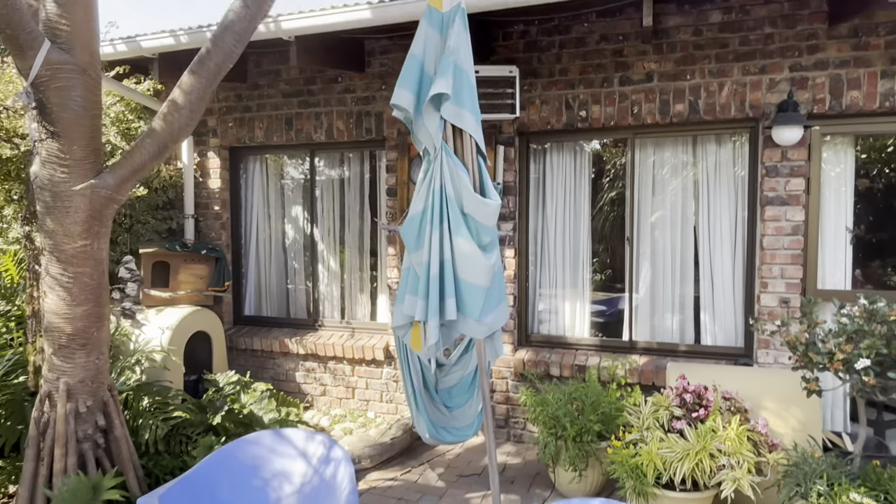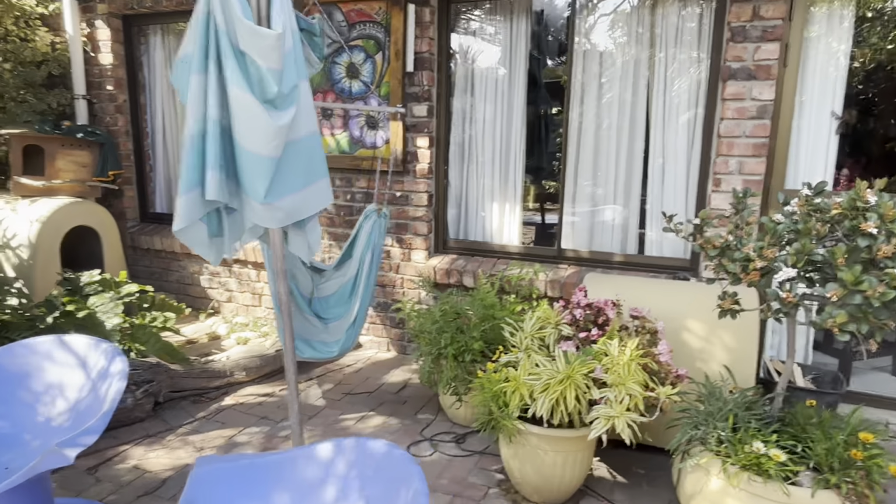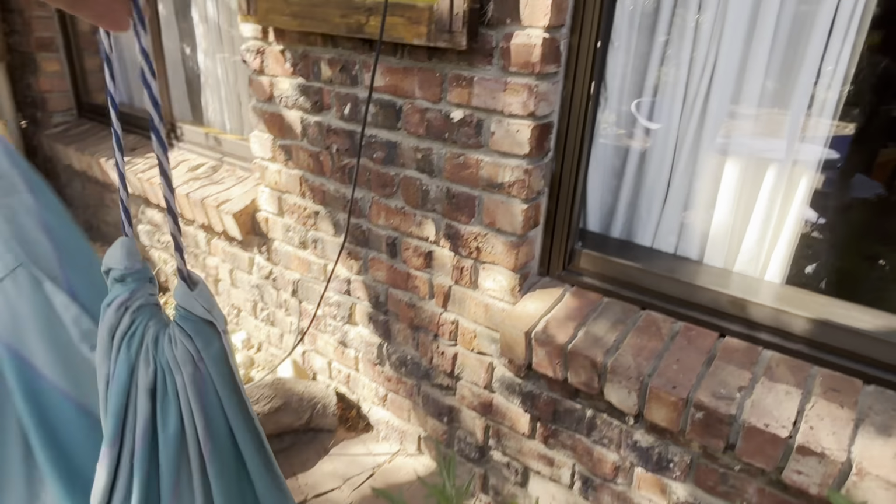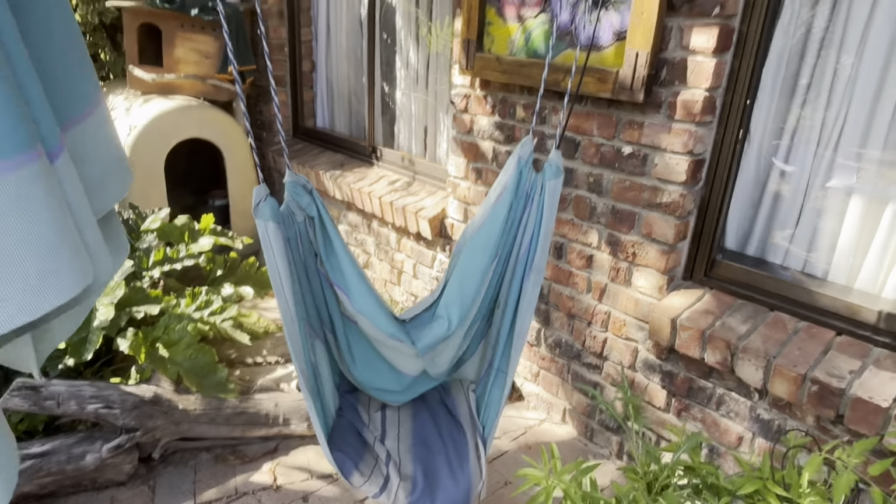So these are all things that I create. My hammocks, sitting chair.